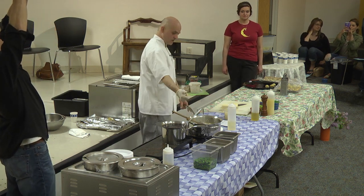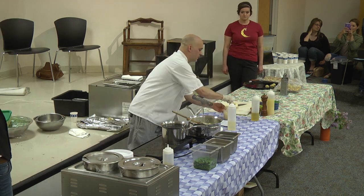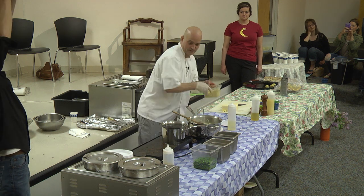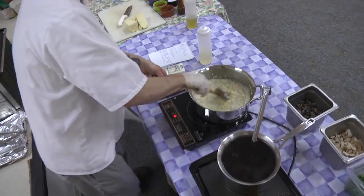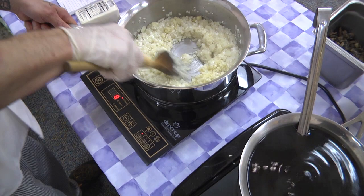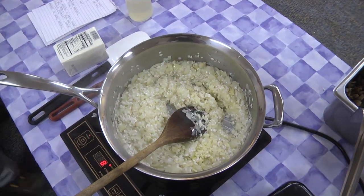The rice has sucked up most of the wine in there right now. So here's the garlic going in. Normally the garlic will go in with the onions. Here we go, right in the middle. I made a little divot in there. So we're going to just cook that garlic out really quick before step 2.